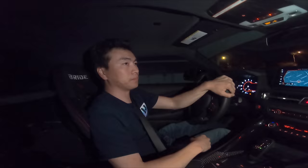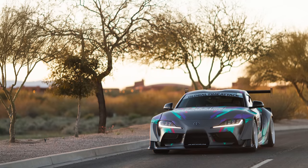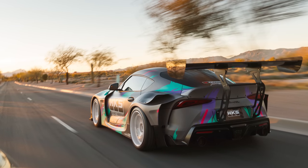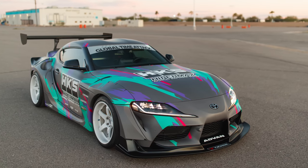It really is usable. Well, that was so much fun. I can't believe I had a chance to drive this on the street. We were getting looks left and right from people. This sounds so much better than mine. I mean, it actually has sound, and it's actually quite comfortable for a street car, but I couldn't imagine driving this on the street every day. You'd get some really funny looks. It just looks like a time attack car for the street. It actually looks like a race car.